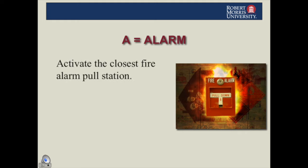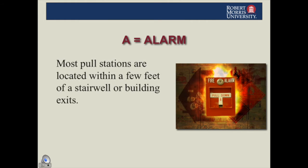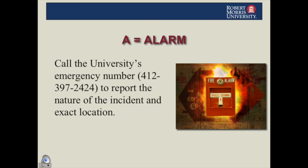Activate the closest fire alarm pull station. Most pull stations are located within a few feet of a stairwell or building exits. Call the university's emergency number, which is 412-397-2424, to report the nature of the incident and the exact location.